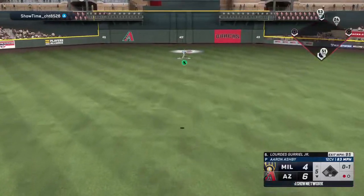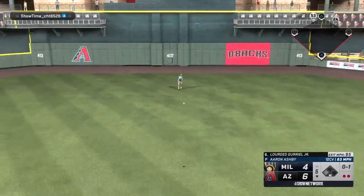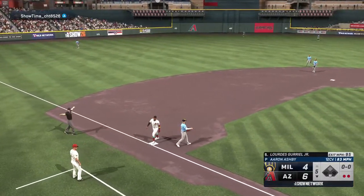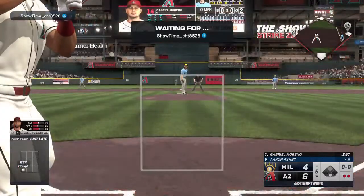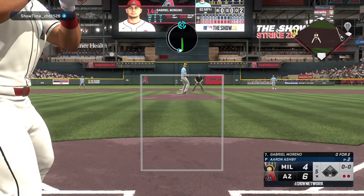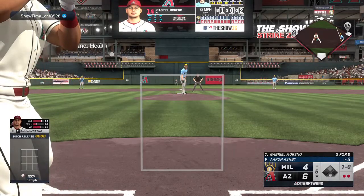Swing at a ball lifted to center field. He's there. He's got it. Runner tags at second, and he moves up to third. Now 2 away. Next up for the Diamondbacks, Gabriel Moreno. That misses, and it's 1-0.